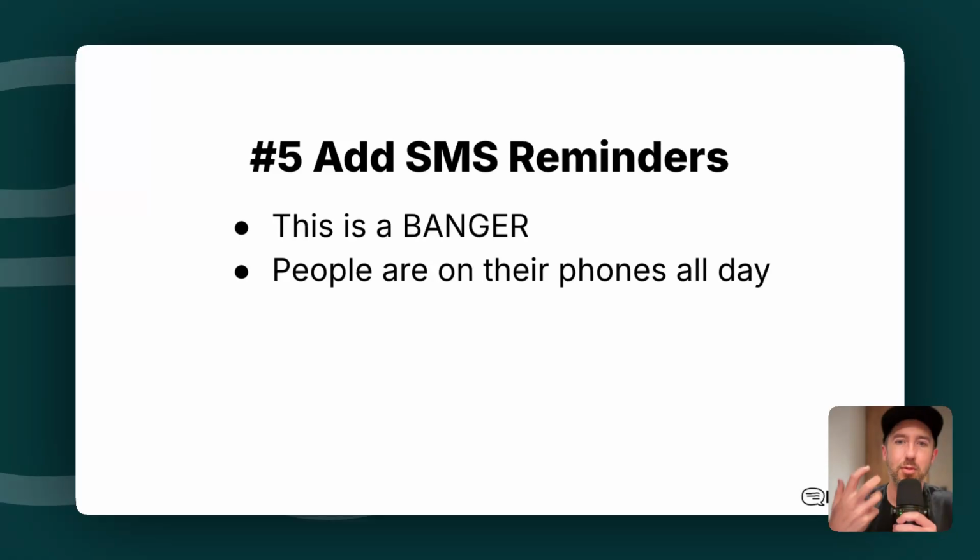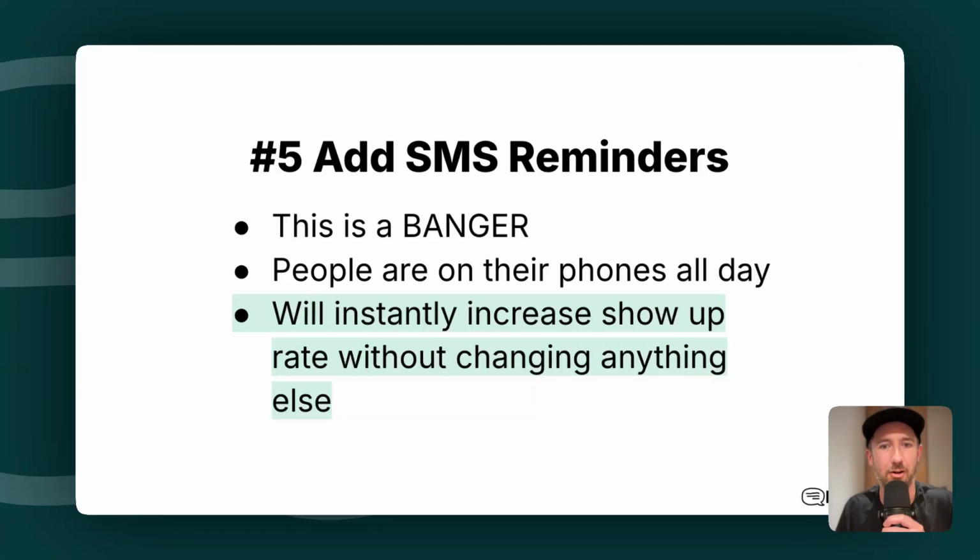So here's the thing, people are on their phones all day long. This is the thing that grabs their attention. That's why SMS is so powerful right now, right? And if you just text them reminders, literally just, hey dude, our call starts in an hour. Hey dude, our call starts in 10 minutes. Hey dude, our call is starting now. This is going to literally instantly increase the show up rate, and you don't have to change anything else. You can forget all the other tips, and if you just put in SMS reminders, you're going to get higher show up rates for your calls. So it will be awesome.